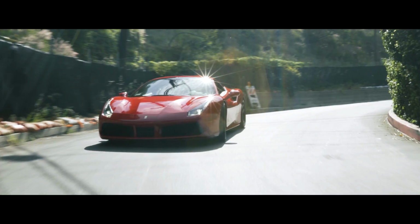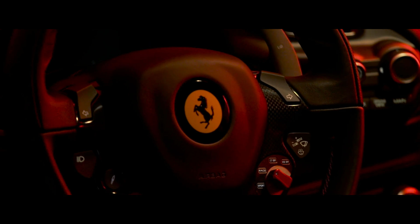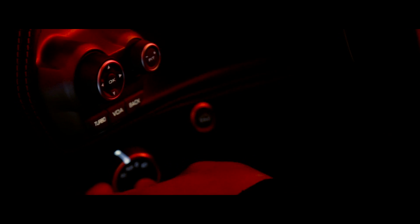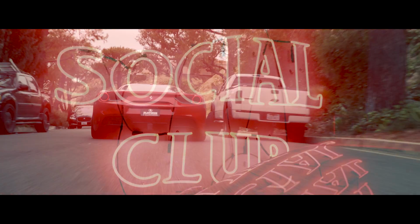This 488 is no different. Everything on these Ferraris is bespoke, which kind of still gives Ferraris a bit of a quirkiness that you're only going to find in a Ferrari. Sometimes you sacrifice a little refinement for uniqueness.